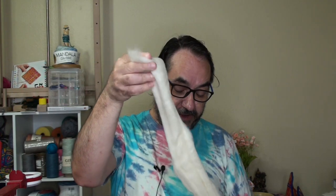It is very soft. Let's see how long this is. There's only a small sample here, maybe half an ounce or so. Looks like it's got a good 5-inch staple, similar to the other one. So I'll have to spin that up on my own and see what I think of that. So let me get that put away.